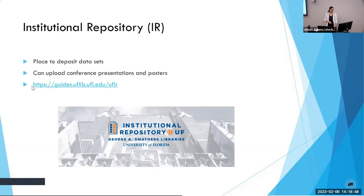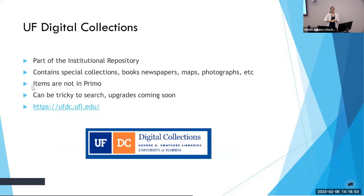Within the IR are the UF digital collections. These are newspapers, maps, photographs, the rare books. These are other pieces of information that UF has that are not in Primo. So if you're looking for something kind of rare or also obscure, there might be something in the UFDC. If you're doing work in the Caribbean, UF has a very large holding of Caribbean newspapers, and that could be a really cool place for information. It is a little bit tricky to search through the UFDC, but they are working on upgrades. And again, if you have any questions, I'm happy to walk you through it.